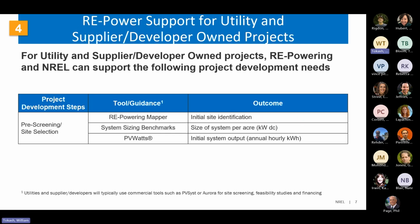For utility and supplier developer-owned projects, there's a footnote here that highlights that generally, when you look at utilities and or developers and suppliers who have more experience developing these projects for their customers, they're typically going to be bringing their own analysis tools to the table, similar to what we have with REopt and System Advisor Model. They use publicly or commercially available products called PVSyst or Aurora or others. So our best role here on these types of discussions is not to try to recreate the work that those utilities and supplier developers may do, but just to try to highlight some of the early stage steps that we just touched on, like site identification, system sizing benchmarks, and initial screening, just to get the ball rolling and sort of tee up the discussion for those other stakeholders once they come to the table.